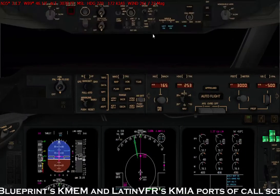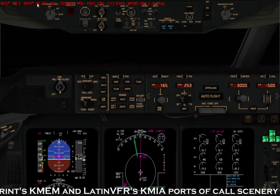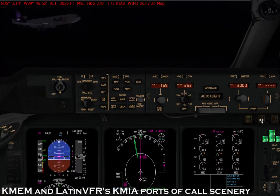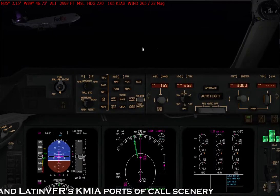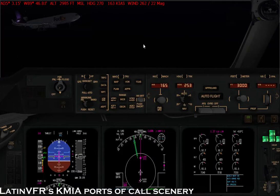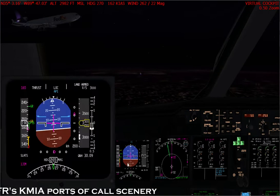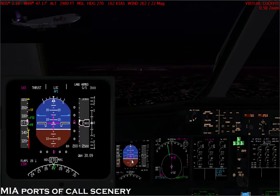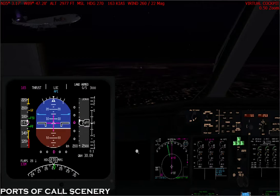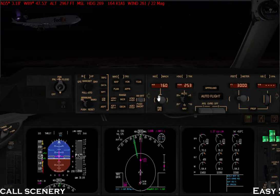Flaps 17 and down to 165 for the glide path descent. Alright, yes. Landing lights coming on. Flaps 28. Flaps 28. Speed check's good. And here we go, down to glide path. We're going to dial it now, 160.